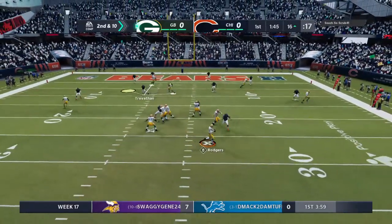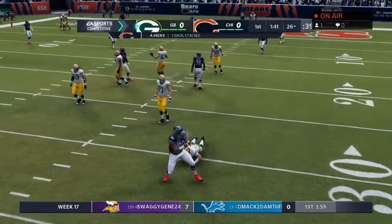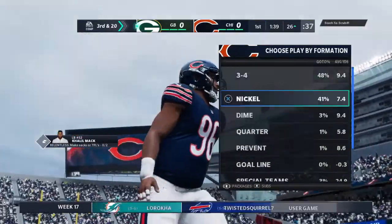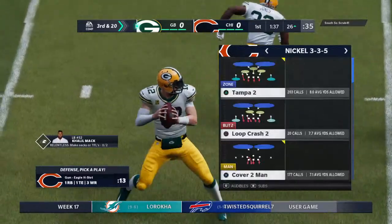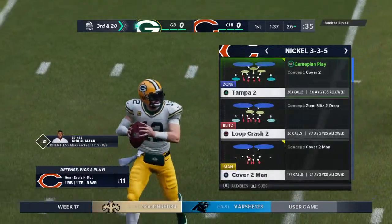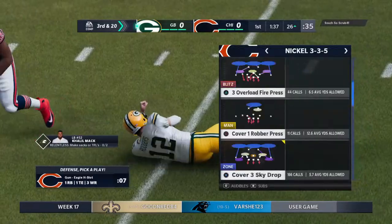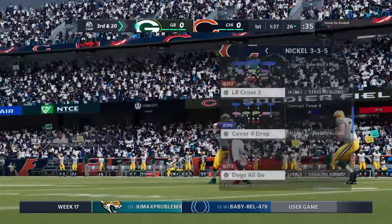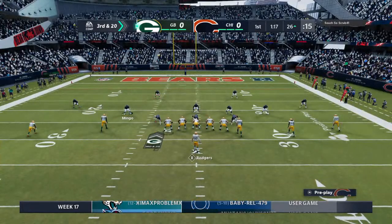Throwing again, Rodgers. Under pressure, and he'll go down. Back at the 26-yard line. Akeem Hicks in there to get him, and that is sack number 6 now for him on the year. 3rd down. 3rd and long. Rodgers now, after the sack, he'll lead the pack up on 3rd and long.